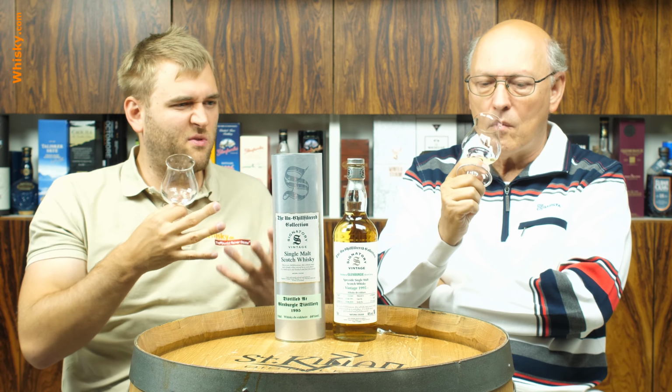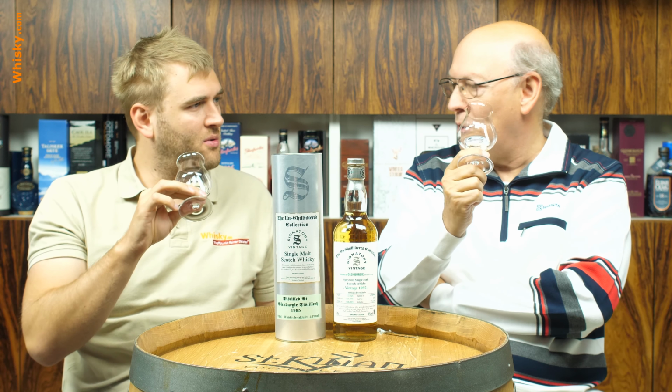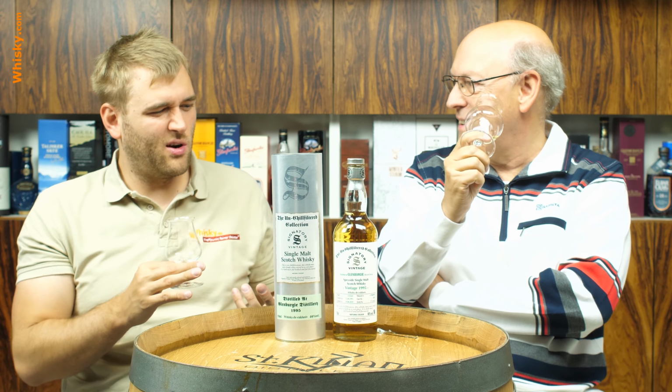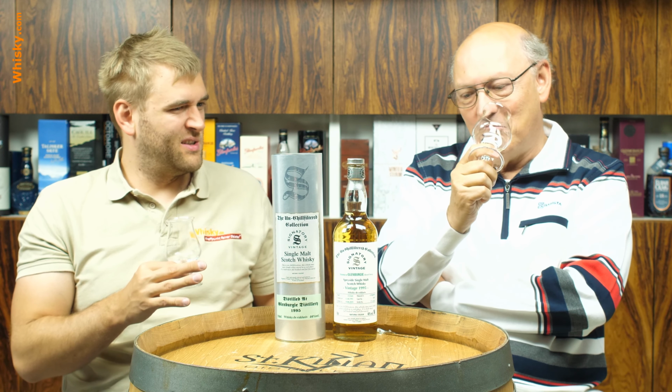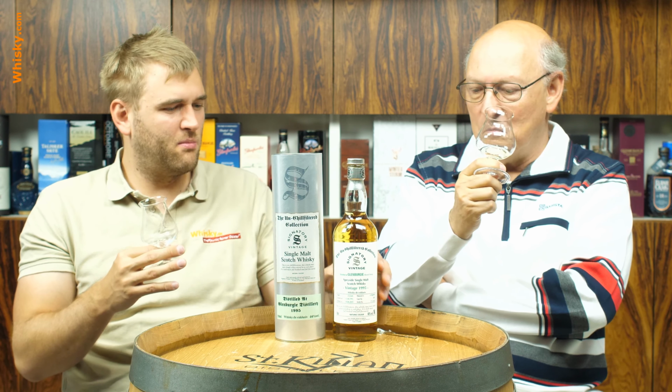Strange enough, from the second sip, I do not have any fruitiness at all anymore. No longer. It's gone. It's an oaky, spicy one, which is strange for a hogshead. Is it a sherry hogshead? No, it's probably... Does it say bourbon hogshead? No, it just said hogshead. But in those times, typically the hogsheads had been bourbon.